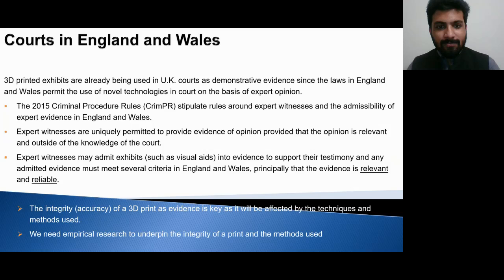So in courts in England and Wales, here in the UK, 3D printed exhibits are already being used in the courts as demonstrative evidence, since the laws in England and Wales permit the use of these novel technologies on the basis of expert opinion. So we have the 2015 Criminal Procedure Rules, which stipulate the rules around expert witnesses and the admissibility of evidence.